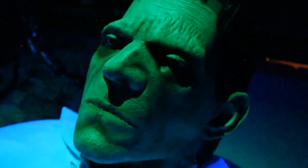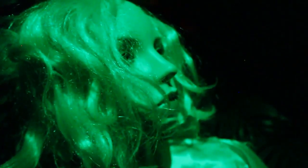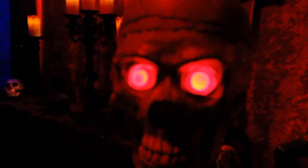Some visitors think the old church really is haunted, but the Robinsons say the only ghosts they're sure of are the ones they've created themselves. Shawnee loves doing it, and I'm just the techno guy behind the scenes.